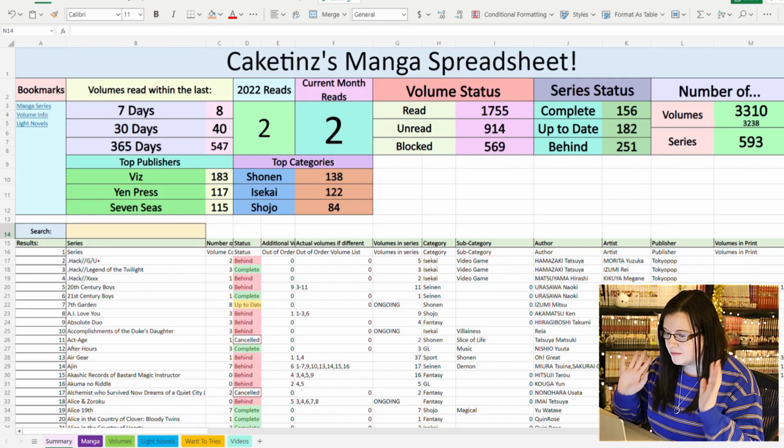I'm going to walk you through how I've done it, what I've added and that sort of thing, why I've done it, and I hope that you find it interesting and helpful for you to track your manga going forward in 2022 and just the rest of your collecting life, I suppose. So, welcome to my manga spreadsheet.